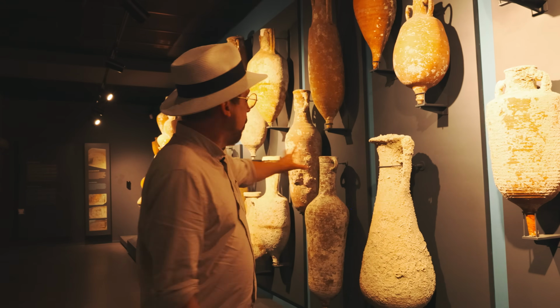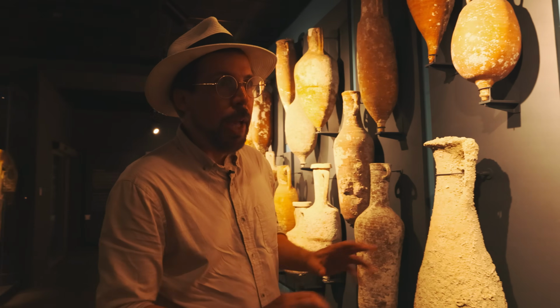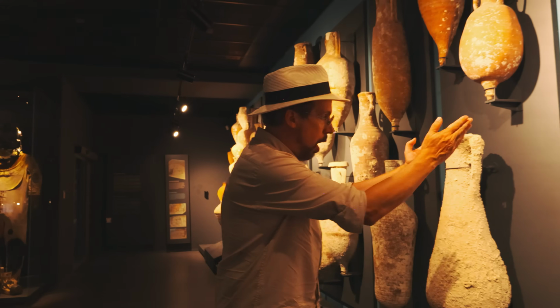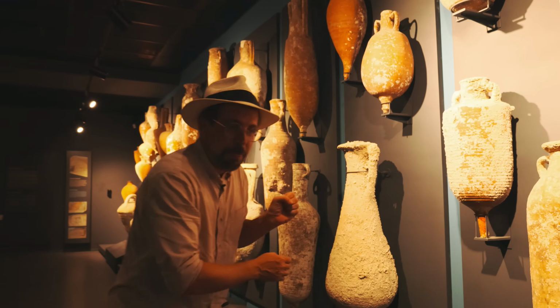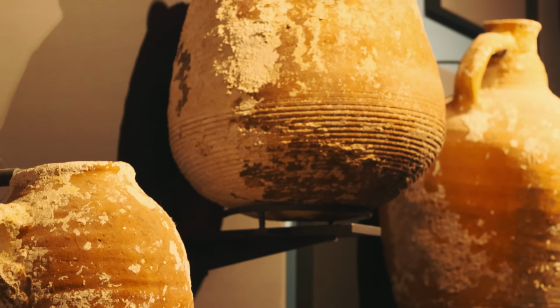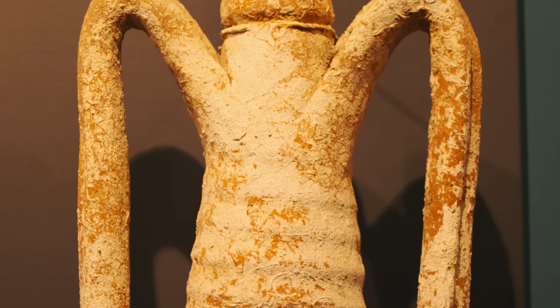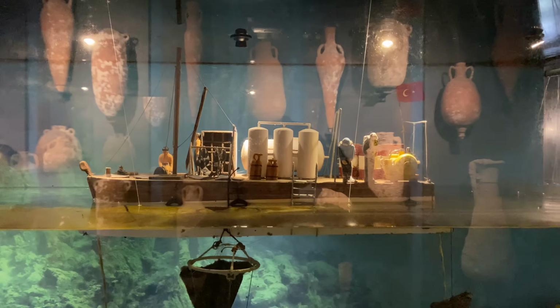You can see here the amphorae that were found in the shipwreck. These are commercial amphorae, and they were specifically designed for stacking. That's why they have these shapes, often with the bottoms like this, so they can be held in holders. And they're not dissolvable in seawater, so that's great for us because they survive the centuries just sitting there underwater.